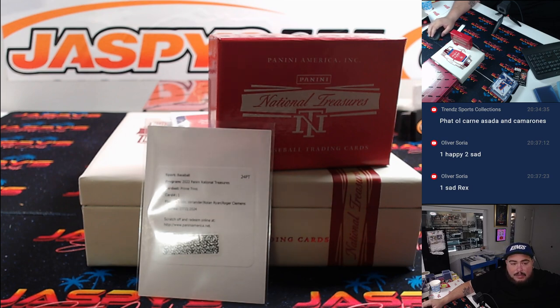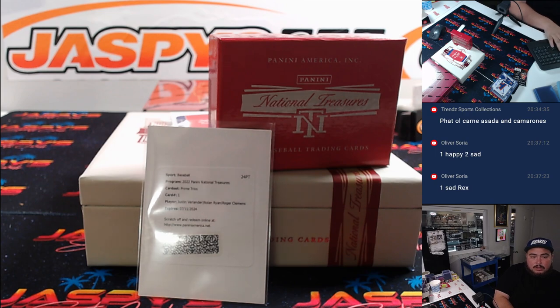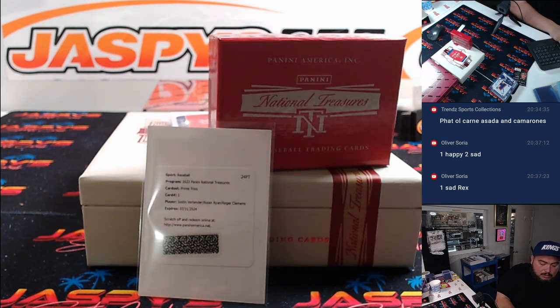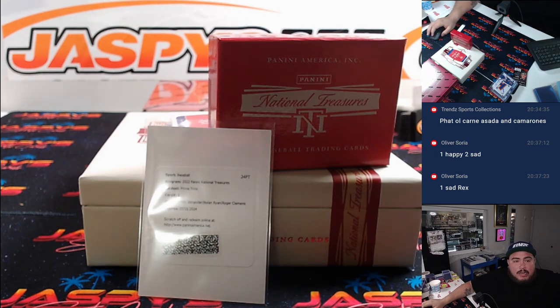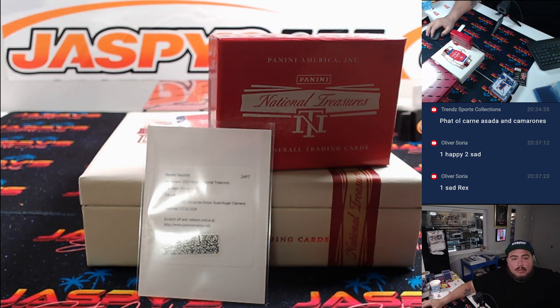And again, Verlander. Let's see. All right, so Prime Trios Verlander is going to be for the Houston Astros. Nolan Ryan's going to be under the Houston Astros as well. Oh my God, wait. Is this an all Astros one? Wow. No, I don't think so. No, that's not an Astro. That's true.